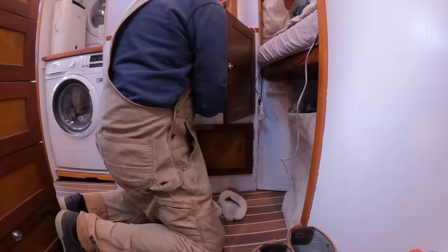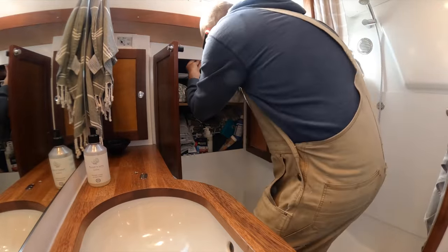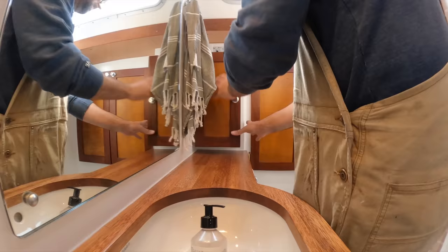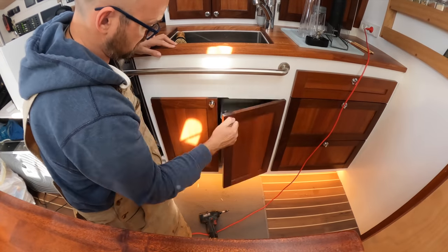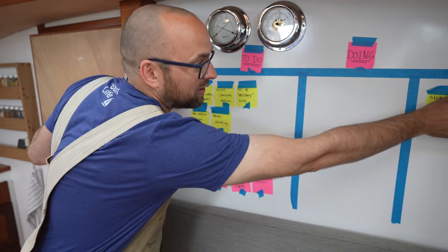For instance, I spent about half a day installing strikers for our cabinet doors, a pretty boring yet time-consuming job. The upside is that we now no longer need to tape the cabinet doors shut while sailing. So we can go ahead and move this strikers task into the done column.